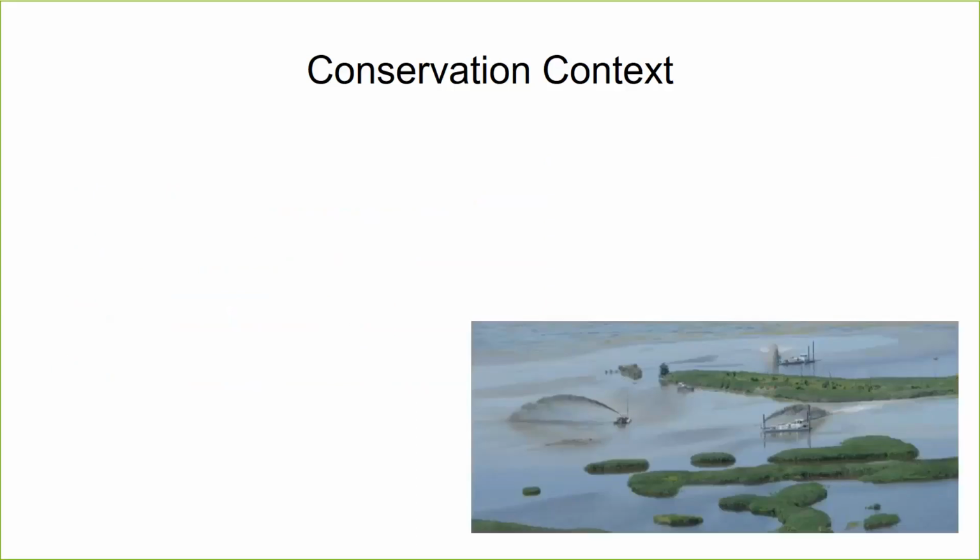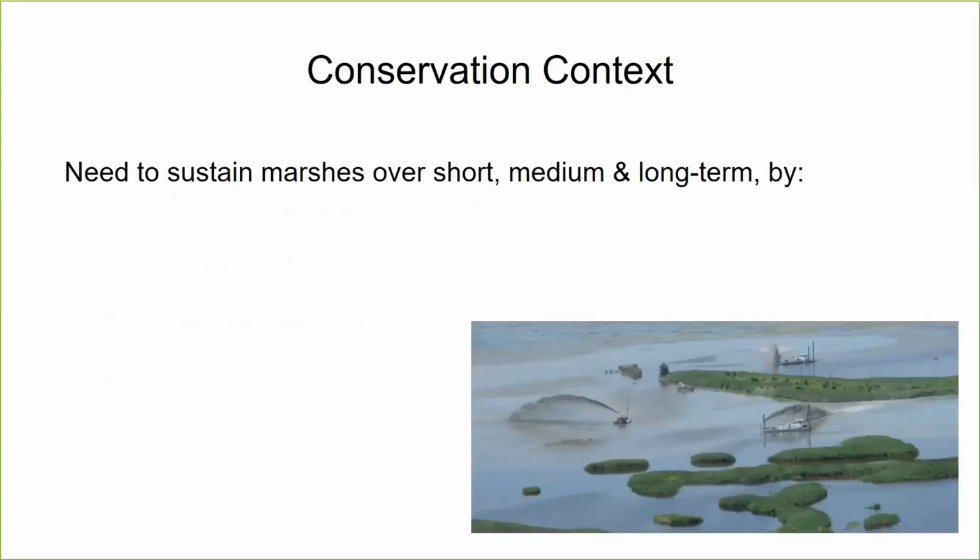So we really need to attack this in a couple different ways, but to sustain this population, to recover it and keep it into the future, we really need to be thinking on several different time frames: a short term, a medium term, and a long term.